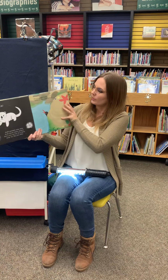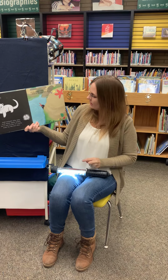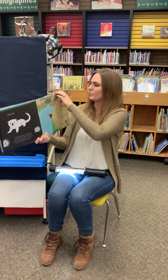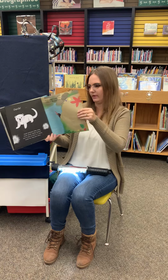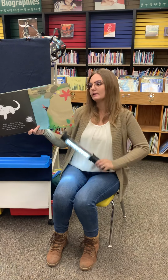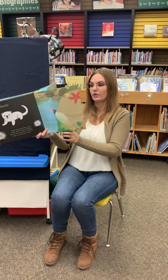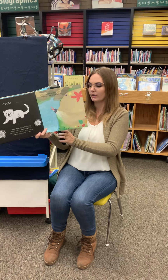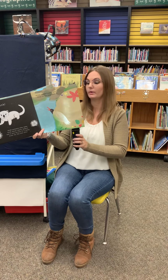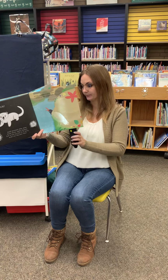Which orange-beaked bird lives on the seashore? What do you think? Well, that's not the one I guessed. An oyster catcher calling out to other birds. Squawk! I thought they were talking about another bird, but it's an oyster catcher.